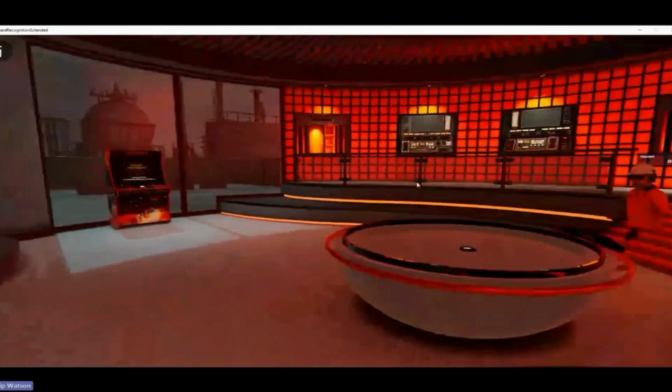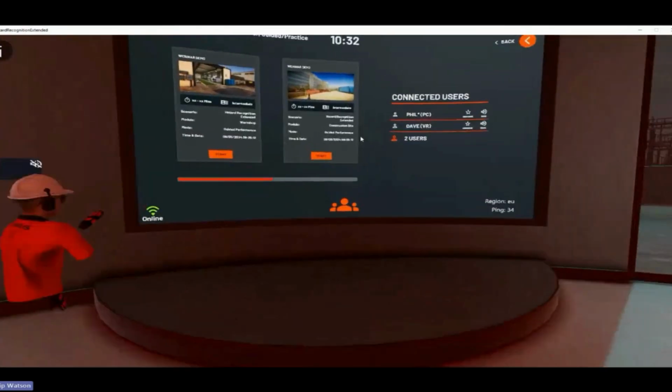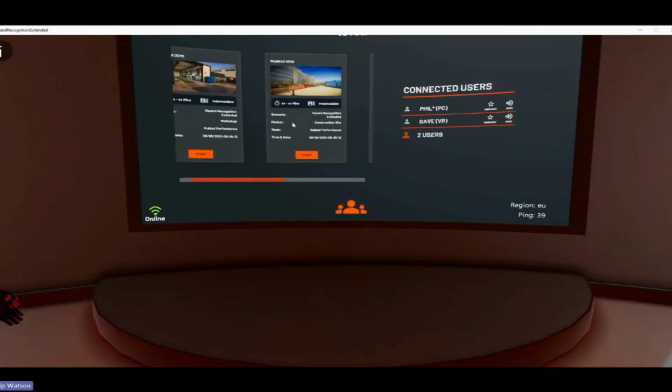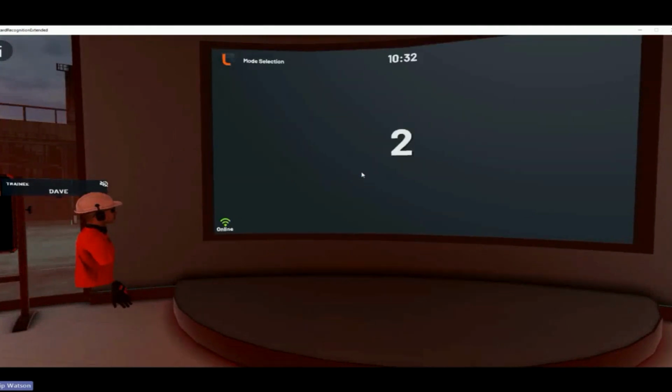So we go through the same process where everything's done from the lobby, and we then go into a module, come back to the lobby, and we could potentially have gone into a different module up here as well. So maybe the construction site or the substation or the workshop. And just to show how that works, we'll jump into the construction site as well.